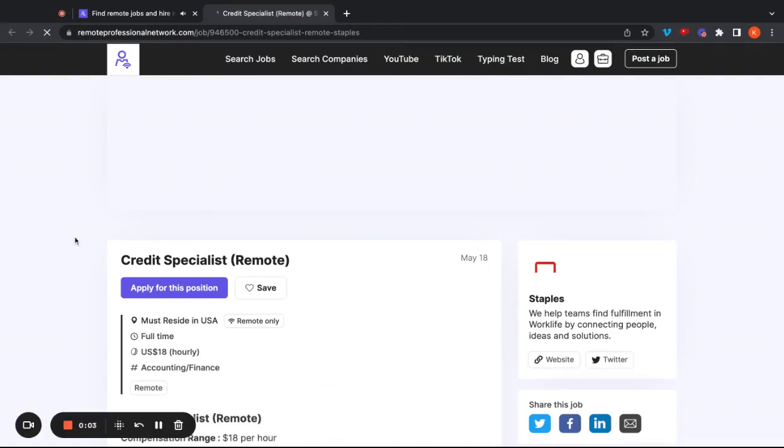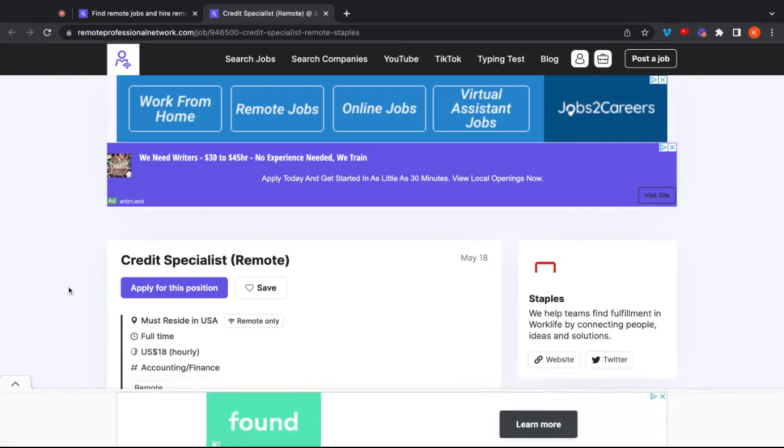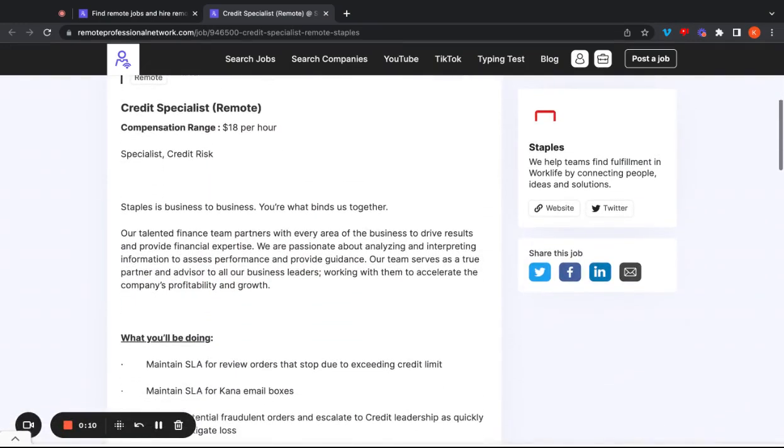Job opening is going to be a credit specialist with Staples. This is going to be a full-time position, and it's going to pay $18 per hour. Staples is business to business. Basically, what that means, guys, is it looks like in this position, typically when you go into the corporate world, you have two different types of companies. You have B2C, which means business to consumer. So that might be something like Apple, right, selling iPhones to just the general public. And then you have B2B, which means business to business, which means that you're in a position that you're managing accounts with other businesses. So it sounds like you're going to be working with businesses here.